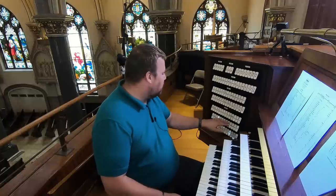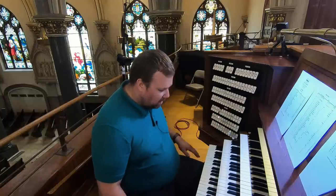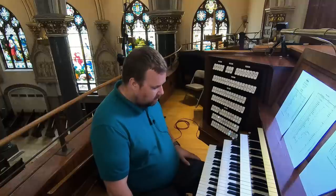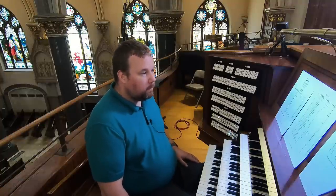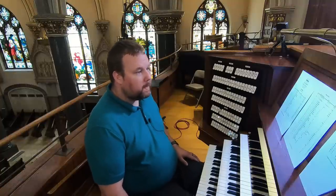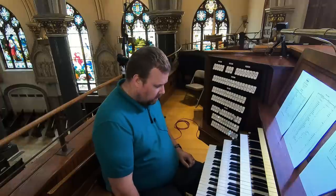And then there's the 16-foot principal, which is Kimball. That's a metal principal. Big edgy sound. Yeah, and the 8-foot octave is an upward extension of that.